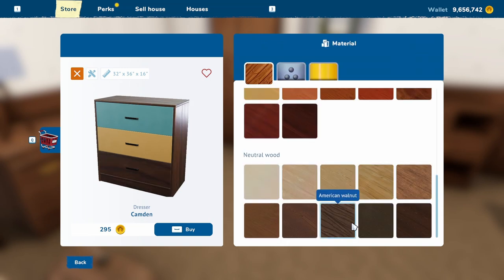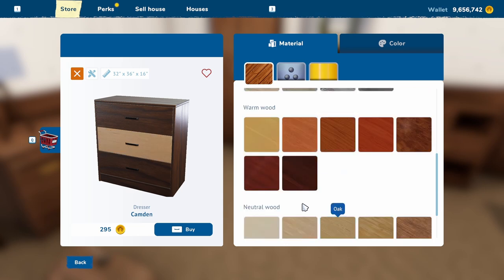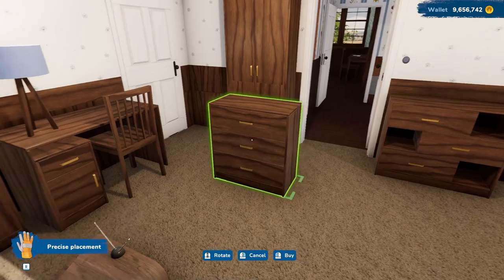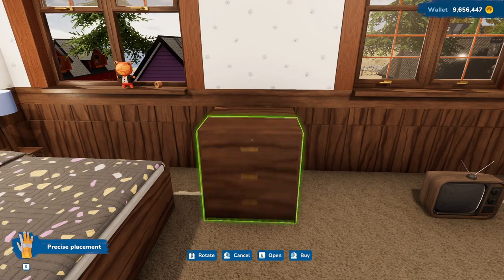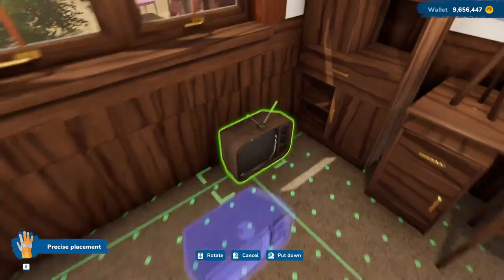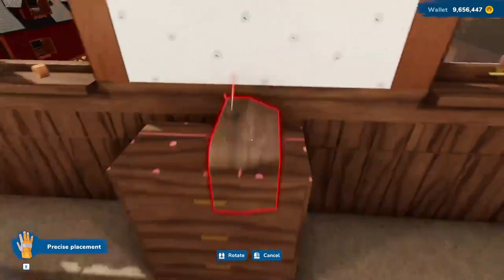Why didn't that one match up with all the others? That's weird. Could put it there, but then the door won't open. Now, I think if it will go, it probably won't fit though. No, too bad. That would have been perfect, wouldn't it? All right, well, I guess we'll put it on top of this.